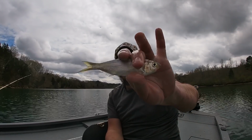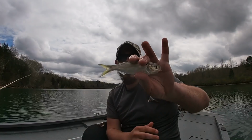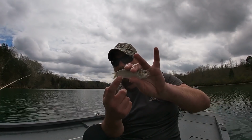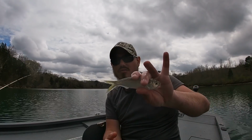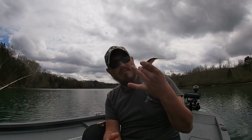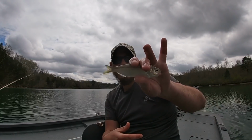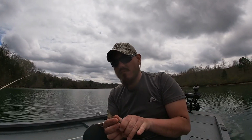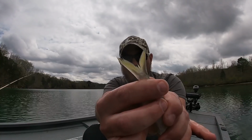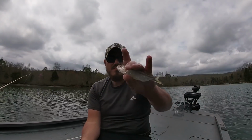These are THREADFIN shad. Once again, we have got just a pile of them around here in this area. This is actually a pretty decent sized one. They don't get huge, you know. To me, this is a pretty decent sized THREADFIN right here. They do get a little bit bigger than this. You'll hear a lot of people around this area call them yellowtails, and that's because they do have, shocker, a yellow tail. This is a THREADFIN shad.